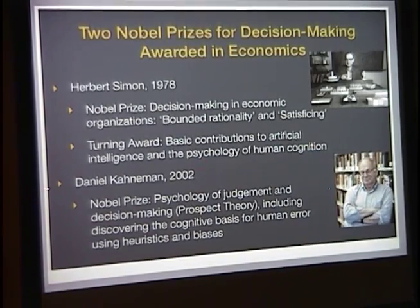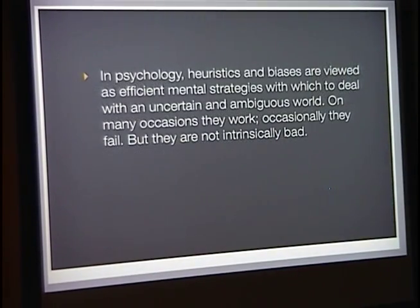psychology of human cognition. Daniel Kahneman in 2002 won the Nobel Prize for the psychology of judgment and decision making, and he discovered these cognitive biases for human error as a result of using heuristics. In psychology, heuristics and biases are viewed as efficient mental strategies with which to deal with an uncertain and ambiguous world. And they work, as I mentioned previously, on most occasions, but they do occasionally fail, but they're not, as a bias, considered to be intrinsically bad.